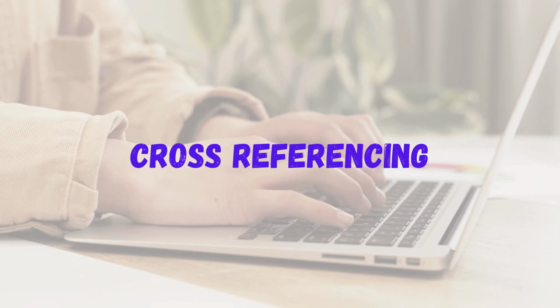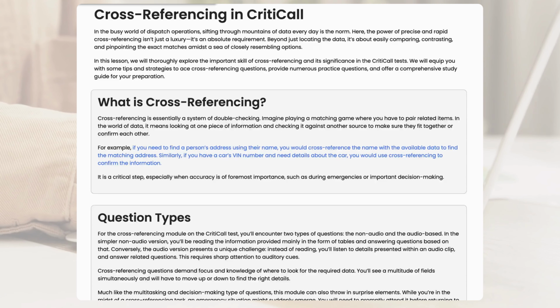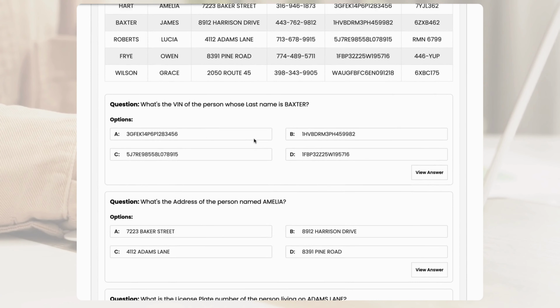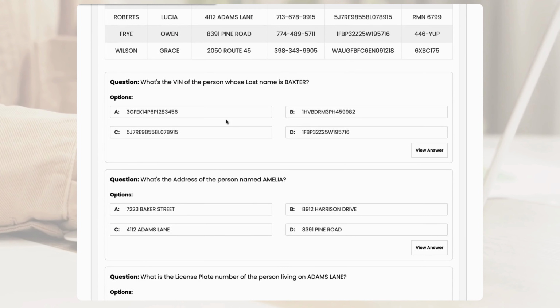Next, let's take a quick look at cross-referencing in the CritiCall test. This part of the test is all about how well you can match and verify information. Getting the details right is critical because even a small mistake can have big consequences in an emergency.